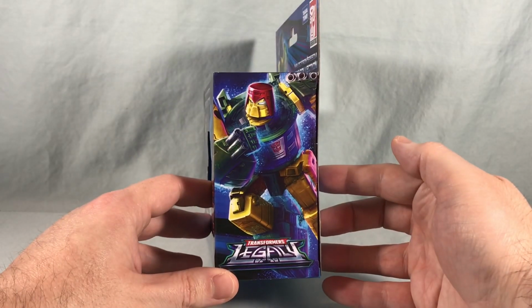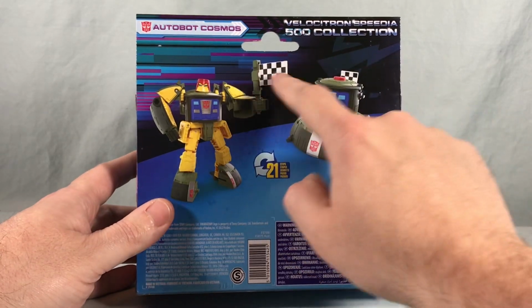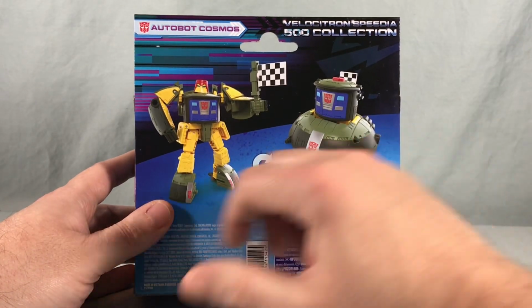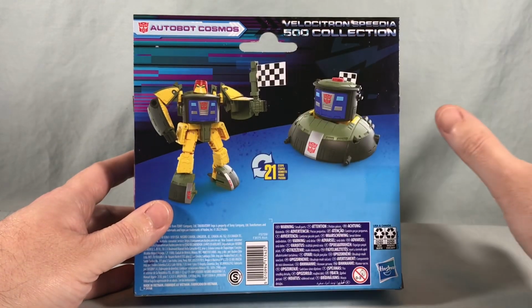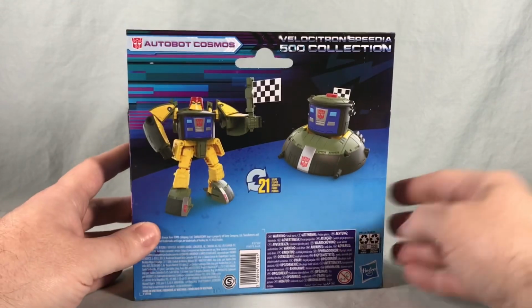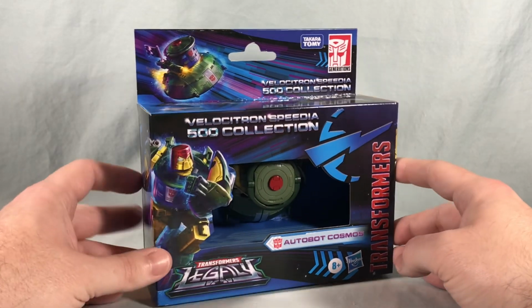Got some more artwork of Cosmos over here on this side. Got the robot mode, got the vehicle mode, and he comes with a little checkered flag. I guess he's more race support, whether he's filming or broadcasting or just kind of determining the winner. But I don't think he's racing. I think he's staff support for the Velocitron Speedia 500. But either way, he looks great.